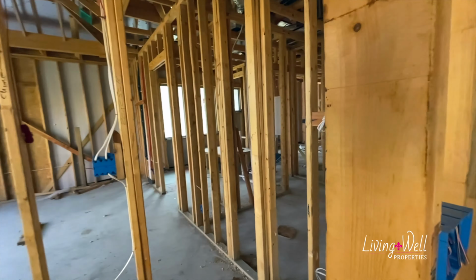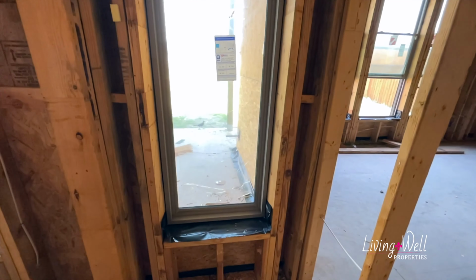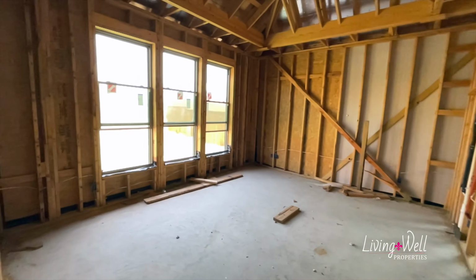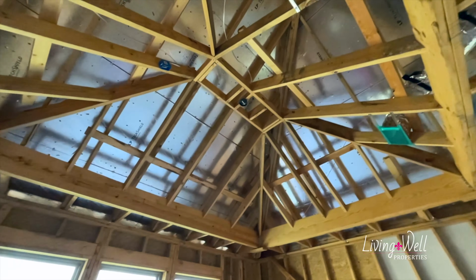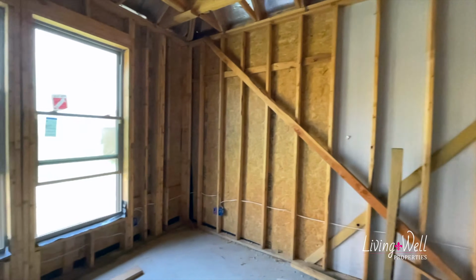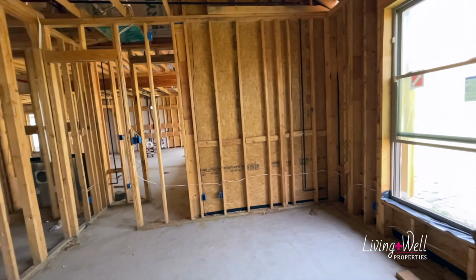So let's go back in the master. That's actually cool. They did this little cubby hole where you're walking back into the master, and they've got that little window there. That's a neat touch. Vaulted in here. That's gonna be so pretty. Oh my gosh. Okay, so let me show you the walls. Give you a slow pan.